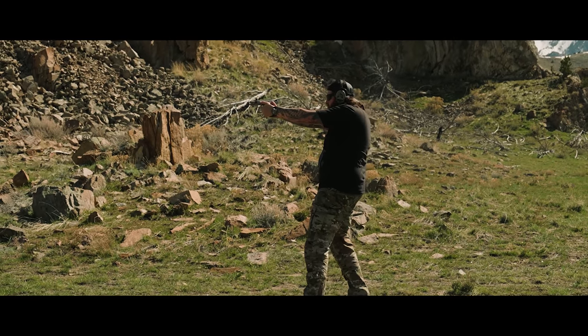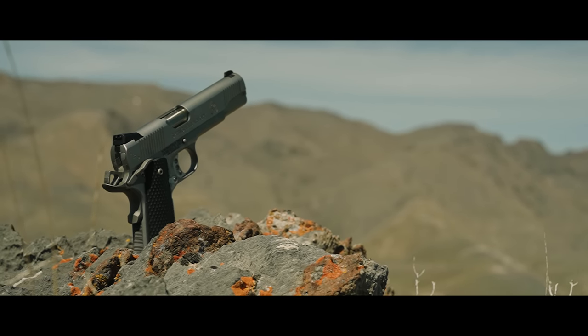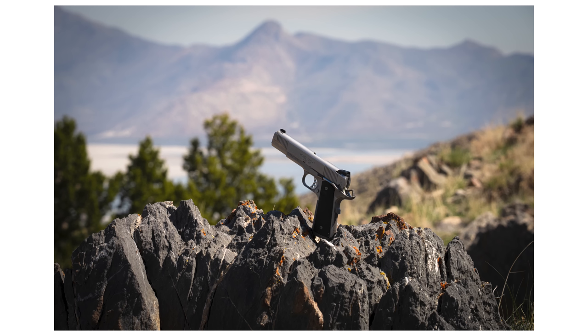For a long time, I've been very drawn to that pistol. Oh, really? I just think it's a very good-looking pistol. There's nothing fancy about it. It's clean. It's straightforward. I like it. I think it's a really good-looking gun. Cool. Which is part of the reason I was kind of excited we were getting to do this video.